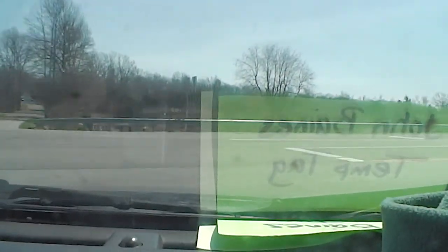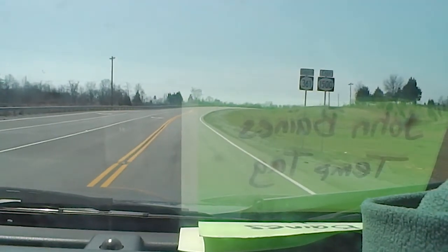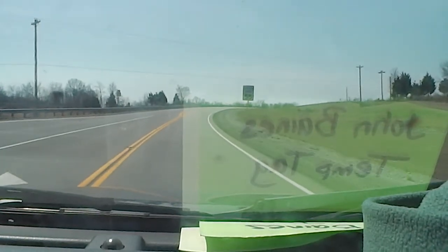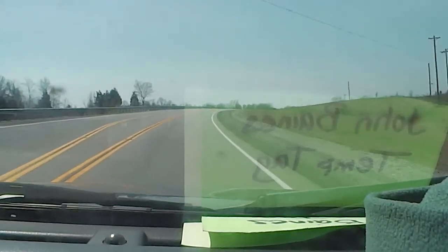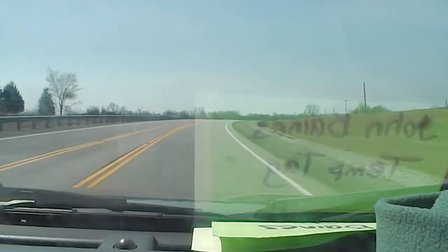Ain't nobody come and turn that thing down. That automatic heater thing's about to kill me. This thing puts off heat all the time, even in the summertime. That's why I hate driving the damn thing.